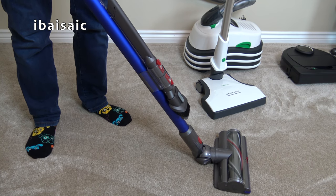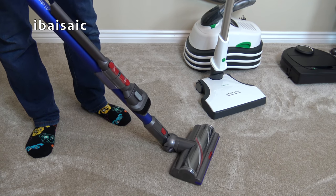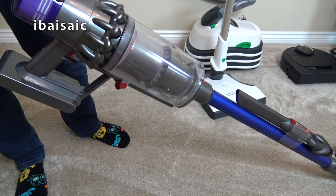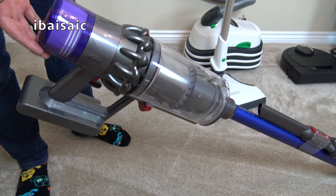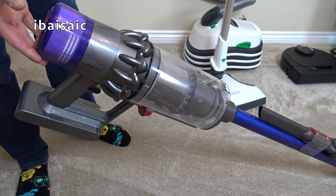Certainly the Dyson Small Ball Allergy does a much better job than the V11, despite the fact that, of course, Dyson claim that the V11 and the V10 is a replacement for your mains power vacuum. I'm still not convinced that any cordless cleaner yet is a total replacement for a mains power vacuum. Not in my house, certainly.